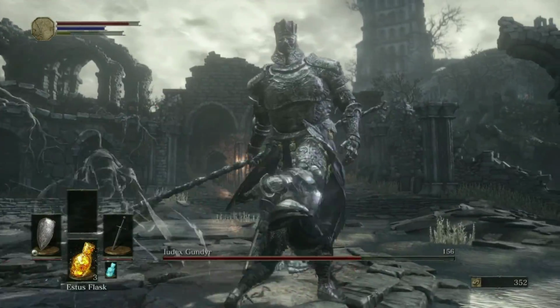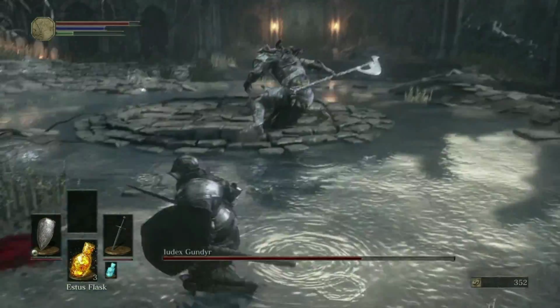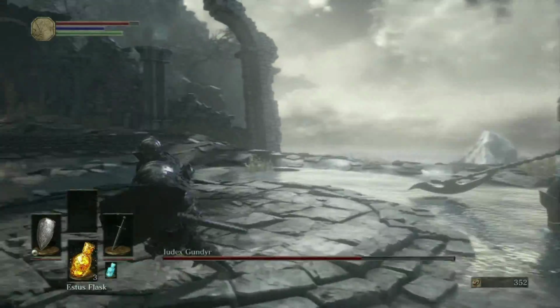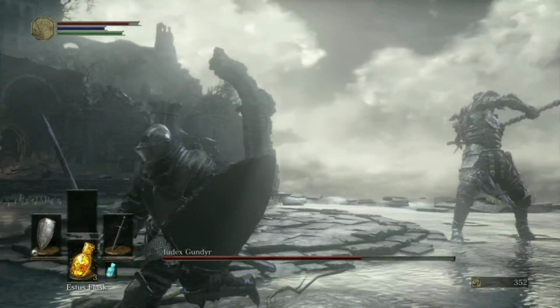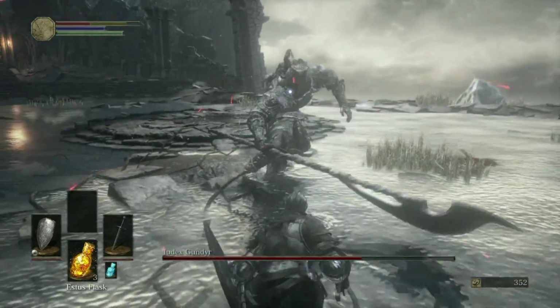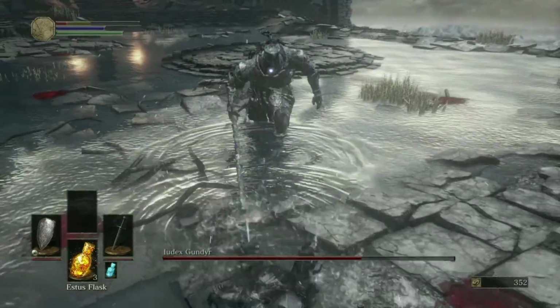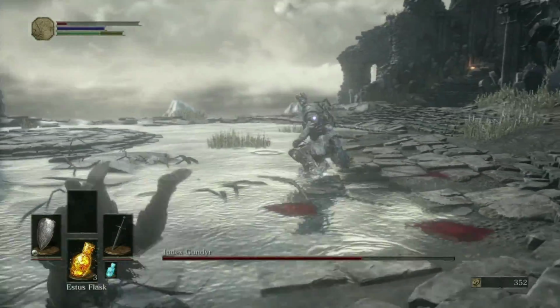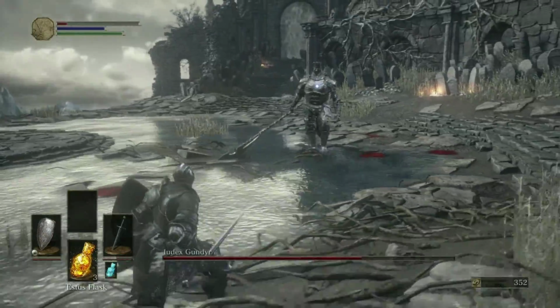This is the first boss already. This is not gonna be good. Alright, so let's... Okay, so here we are at our first boss fight.